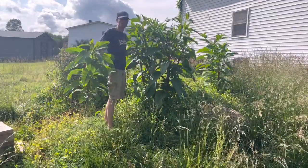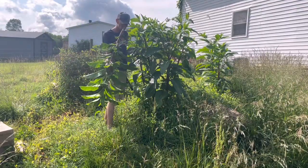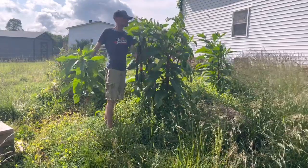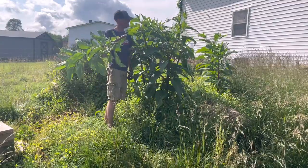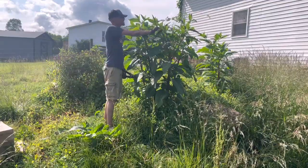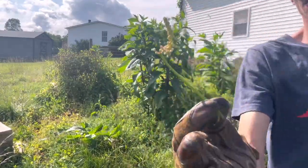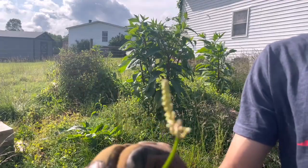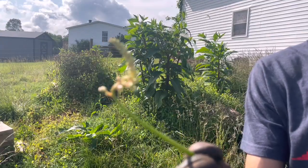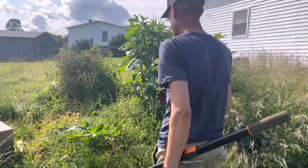All right, friends, this is American pokeweed. I don't know how important it is to pull this thing out by the roots, so I'm using some loppers, but this stuff is no joke. It's starting to seed. I'll show you what that looks like. So these little stalks here will turn into very deep purplish, almost black berries, but they are poisonous, so you want to eradicate them when you can.